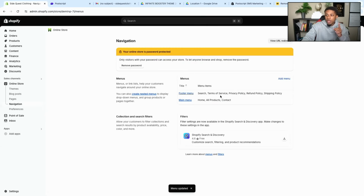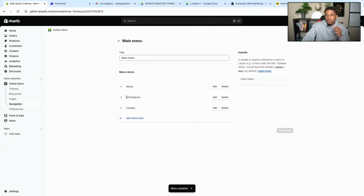Another really important thing is when you're coming in here and looking at these, please make sure in the main menu section you change catalog to all products. It just works a lot better to do it like that. And then if you end up using this one app, I'm going to show you a little bit later to track people's orders.